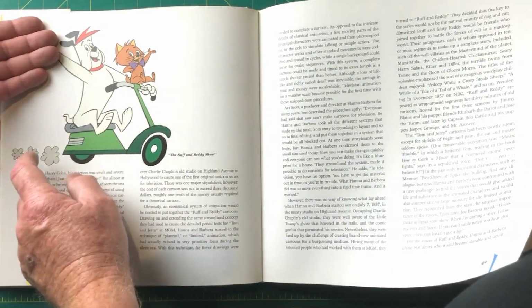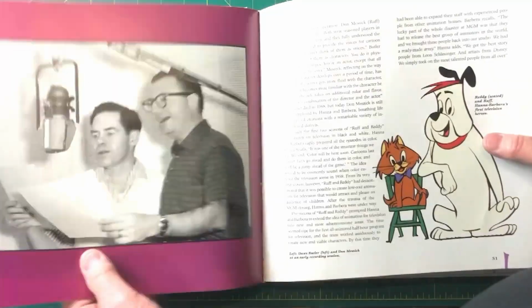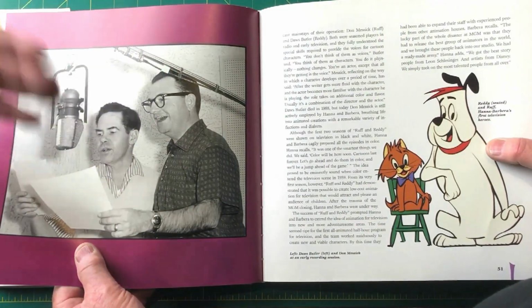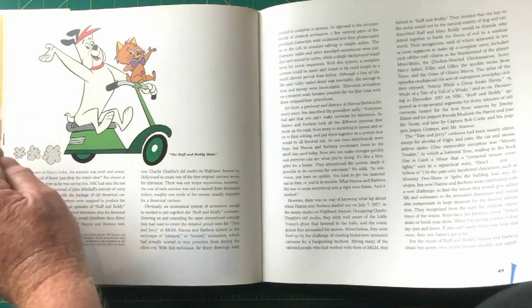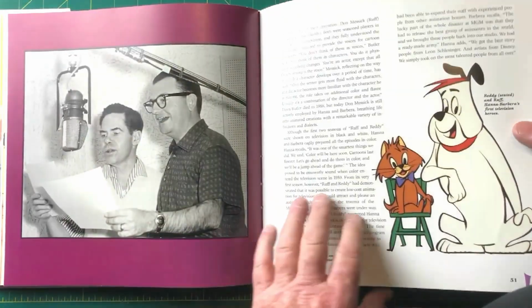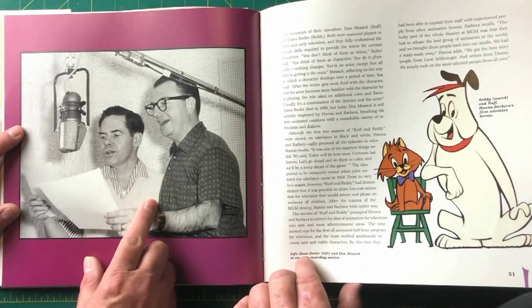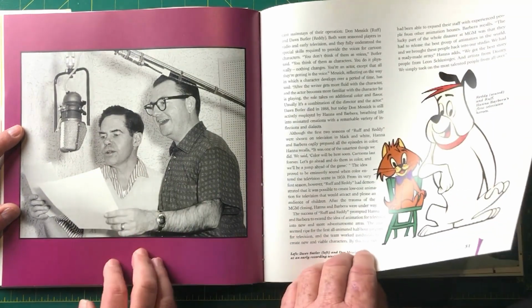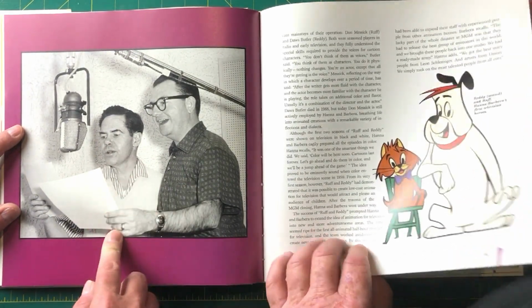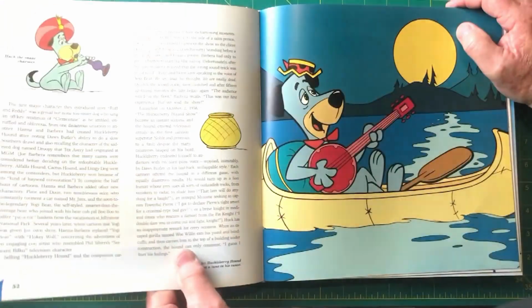And the characters are voiced by well-known actors, Daws Butler and Don Messick. Here's some of the voices, Daws Butler and Don Messick. They went on to voice many of the characters in the shows coming up.